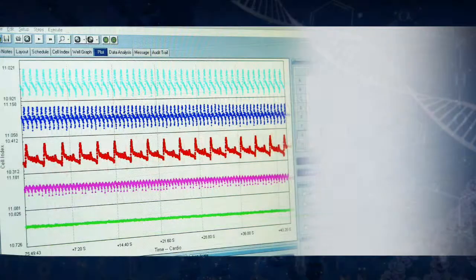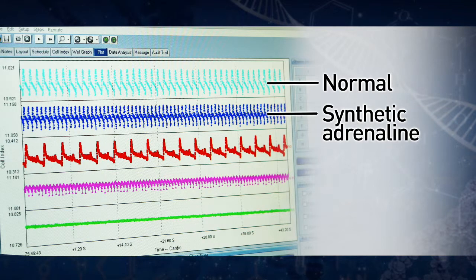So what pharma wants to know is, can we manipulate these cells? Can we get a physiologic response? Can we predict toxicity? Here's a representative experiment where the top panel is the cells under normal conditions. And you can see they're beating once per second. And then the channel below that is that drug, the synthetic adrenaline, isoproterenol. And what you can see there is it's sped up the beat rate. It's about 3 times per second, just like we saw in the microscope earlier.